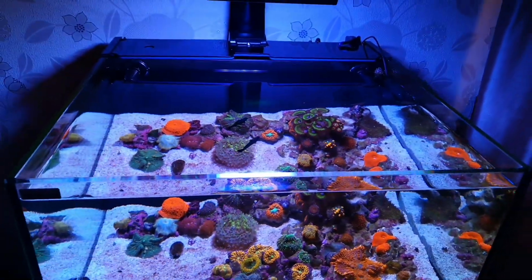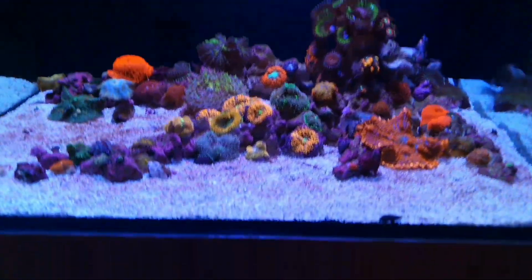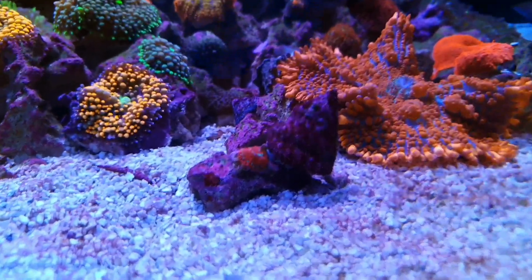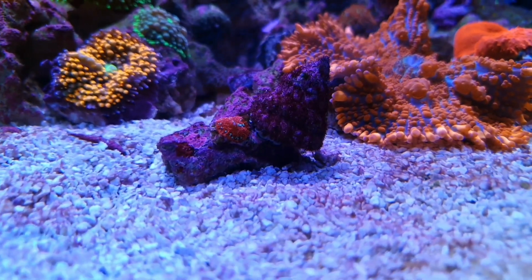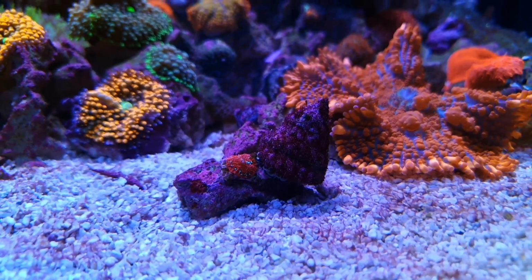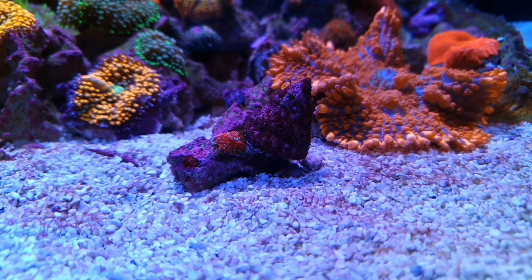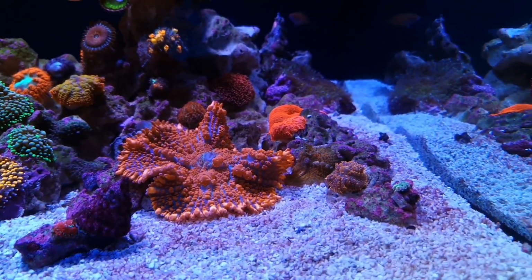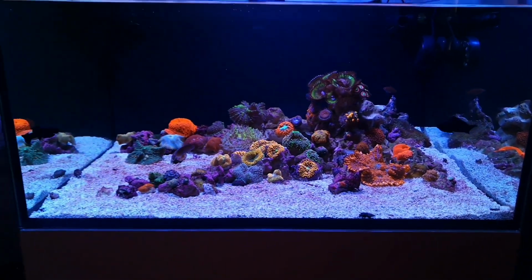So yeah, coral wise, fish wise, everything's doing really well. There's a fair bit of cleanup crew in there. There's a few trochus snails, a few pointy turbos. That one here, that's a really nice discosoma. It's a baby from my other tank. They call them red devils. Really nice. Not one you see very often actually. It's like a really nice red with blue and white dots all over them. Yeah, so that's about it for the coral side of it.